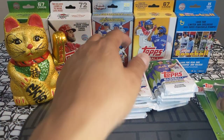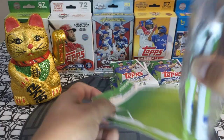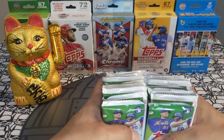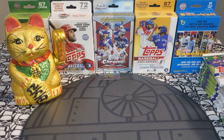I really wish I could get those purples. I think I'm just going to end up having to buy that Julio, the Bobby Witt, the Spencer Torkelson, even the Jeremy Pena as well in a purple. I think they look beautiful in purple. So I will probably be purchasing those online.